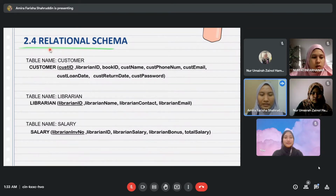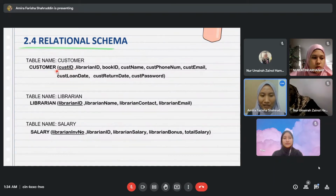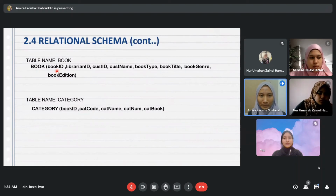So the last one is the relational schema. Relational schema is a textual representation of the database table. To write a relational schema, each table is listed by its name. For example, here we need to write the customer table in front, and then we need to write the attribute names in the parentheses. And then the primary key for each table must be underlined. That's all from me.